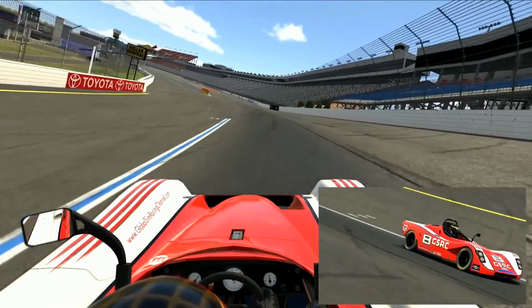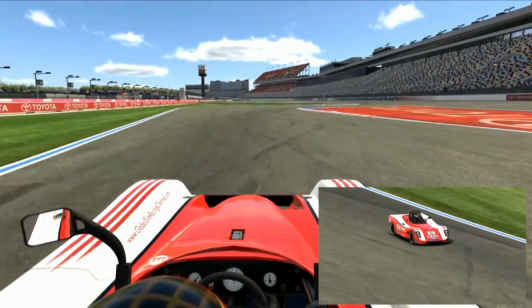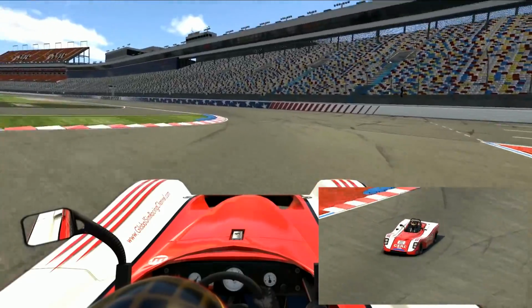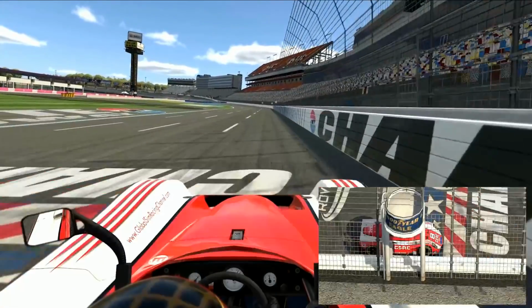And that brings us to the final chicane, which is one of the few heavy braking zones on this course. Expect a lot of desperate pass attempts here. Don't get greedy on the curbs, straighten it out, and hopefully you've now finished a lap around Charlotte.